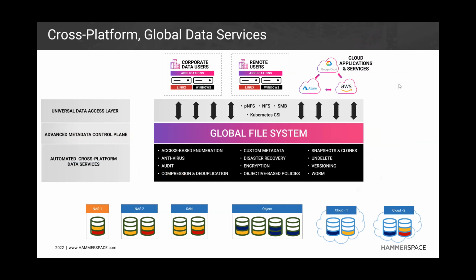So once that's created, of course, being a NAS, we give you all the things you're used to: access-based enumeration, antivirus, auditing, compression and dedupe, disaster recovery, encryption. We also, of course, have snapshots, undelete, versioning, WORM.